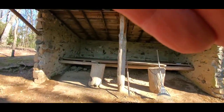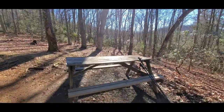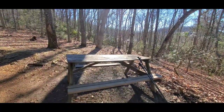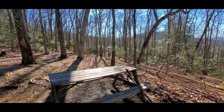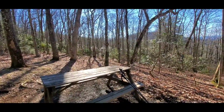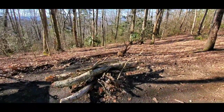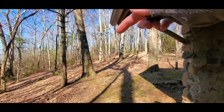Okay. First off, let's look at this picnic table. Not too bad, not too great either, but it's got a nice view of the privy, so the privy is like right here, but it's also got a nice view of the mountains. And then there is a fire ring. The bear cables are over here.